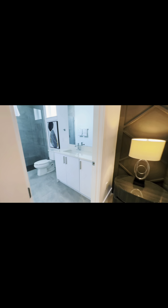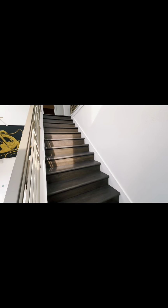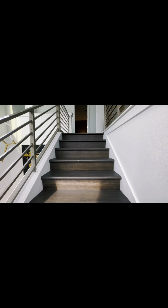This is the 2nd bedroom that's located on the first floor. And of course, it has its own bathroom as well. It's a full shower. They did an excellent job with the paint choices for this home. We stayed right across the street from the park, which was good for the kids. So like I said, they went in the backyard or they ran right across the street into the park area.